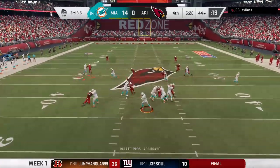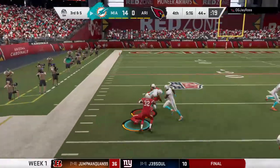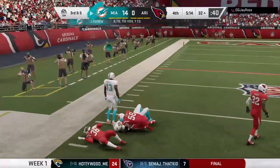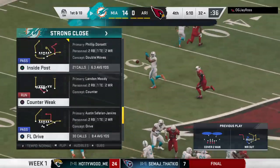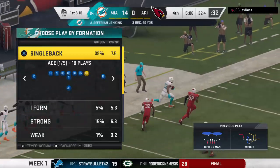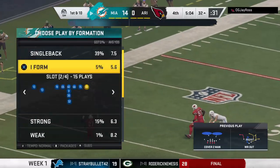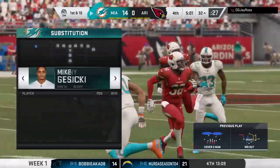Here's Rosen. Left side complete. Safarian Jenkins, and he takes this one down almost all the way to the 30. A pickup of 24 on the third down conversion. And that pickup of a first down, that's going to leave a mark because they really needed to stop them there, didn't they? Oh, so frustrating.